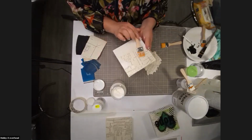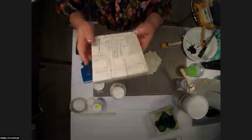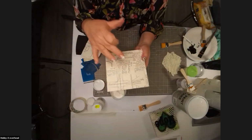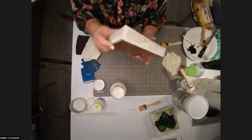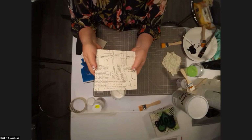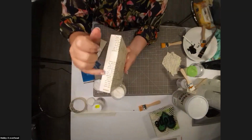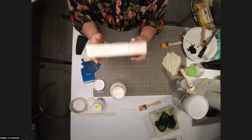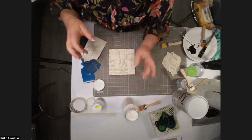Okay, so what I'm going to do is show you one we've done beforehand. There you are. Can you see? I've switched it around. It's upside down there. Whichever way you look at it, it's fine. It doesn't matter. It's there for you to enjoy. And can you see there's little bits of white showing through there, and I'm happy with this. And then the next step.